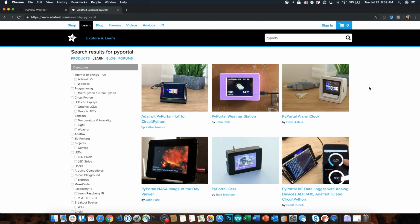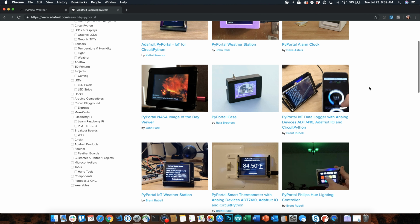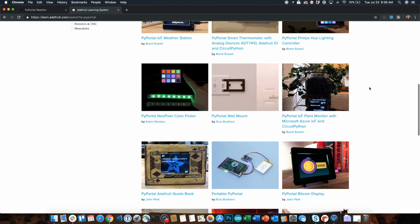So the cool thing about the PiPortal is that it can actually interact with APIs. Adafruit has a bunch of tutorials on how to interact with YouTube, Twitter, GitHub, Discord, and all of their APIs so you can actually get information about your followers, your stats, your likes, and actually display that on the PiPortal.